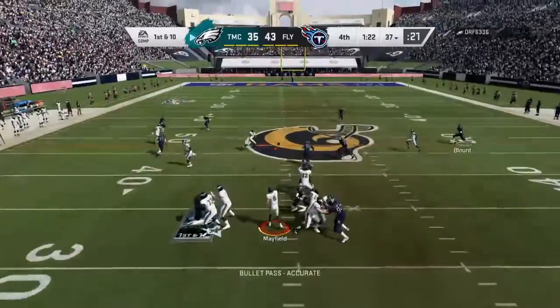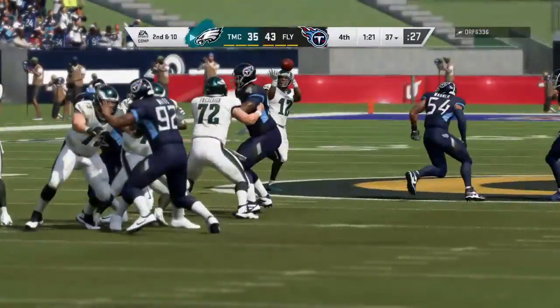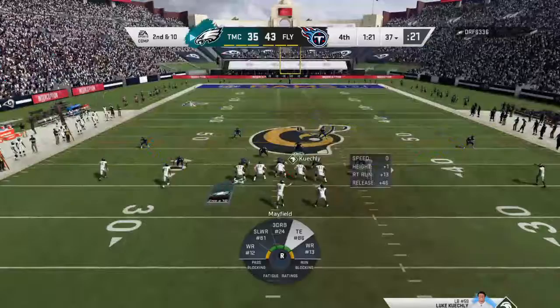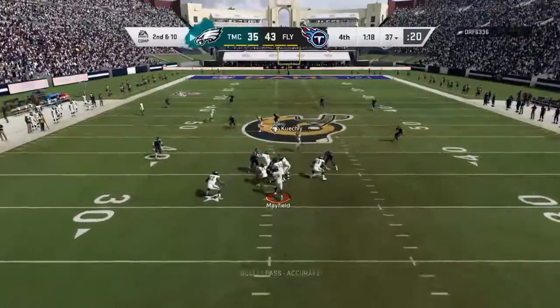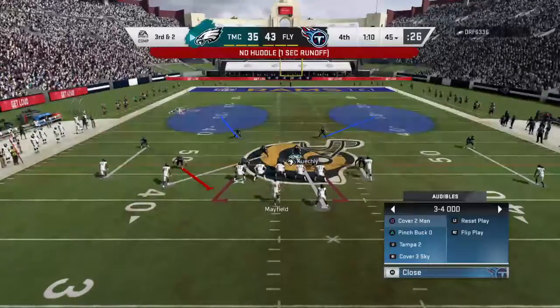Mayfield now after the fumble recovery. And that's going to be incomplete. Too tough to hold on to that one. It's 2nd down. He was looking to go back to Cooks one more time. That'll bring up 2nd down. Play fake. Mayfield. Over the middle here, it's Hilton. And that'll be good for 8 yards to the 45.